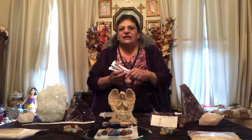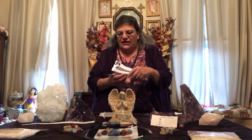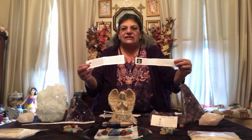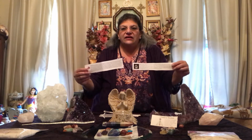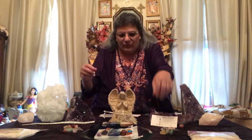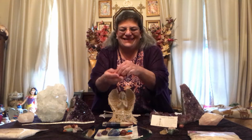I'm just going to give you a little brief description of each healing. Now for your crown chakra, you can either use clear quartz or amethyst. Now normally in a chakra pack you get either or. I give you both and many because I think it's really important. Everybody's brain needs a little help, especially mine.